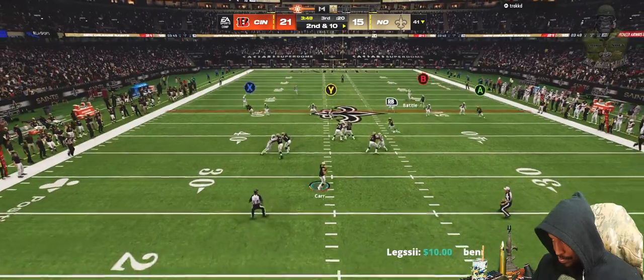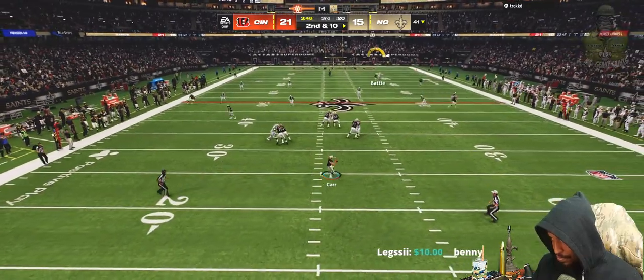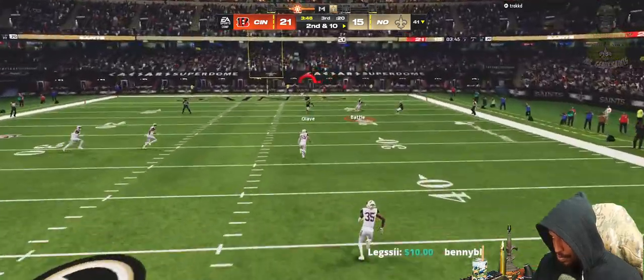Now Carr throwing on second down. He lets it go deep for a run.